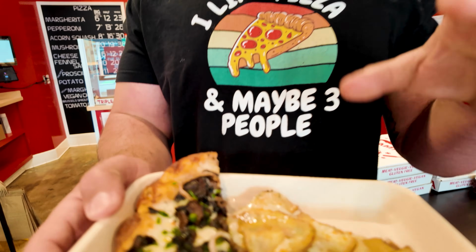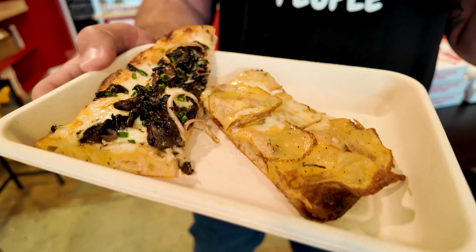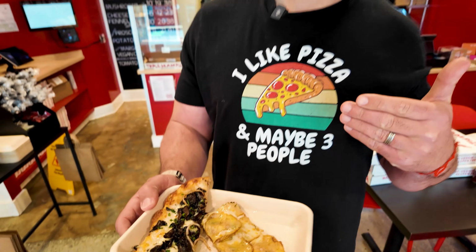Potato pizza, here we go. Potato, mushroom. Juan can explain these a lot better than I'm going to. I'm just going to explain how good they taste. He can explain what's on them. You know what I'm saying? All right, here we go.